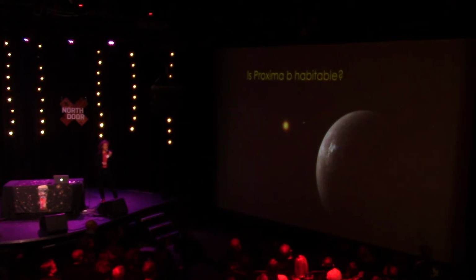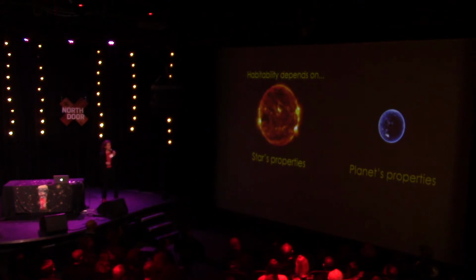So of course, the natural question is: is Proxima b habitable? It is in the habitable zone. I already told you that, but that's only the first ingredient you need for habitability. Habitability depends on many things. It depends on the star's properties, right? If the star flares a lot, if it causes a lot of trouble, then that might be problematic. But it also depends on the planet's properties. Did liquid water ever arrive there, form there? What's its volcanic composition? All sorts of things.